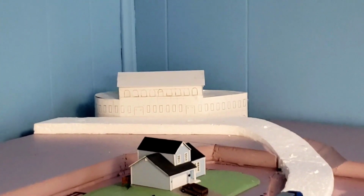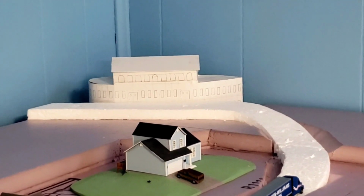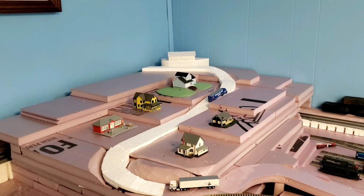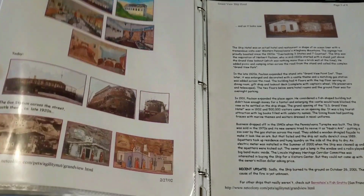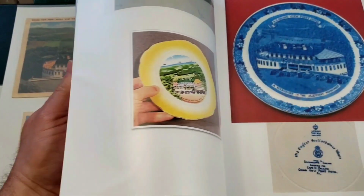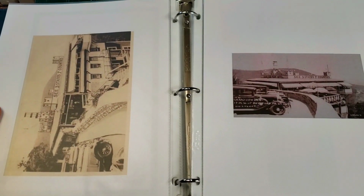So as I said in the previous video, here is the paper mock-up of what I'm going to do. And that's what that back corner is going to be. So let's go through, hopefully, a brief history of what this is. Now, over the years, my mother and I have put together this 3-ring binder, and we have gotten a lot of information and pictures gathered on what I'm about to build. So I do have enough reference material. So let's take a look.